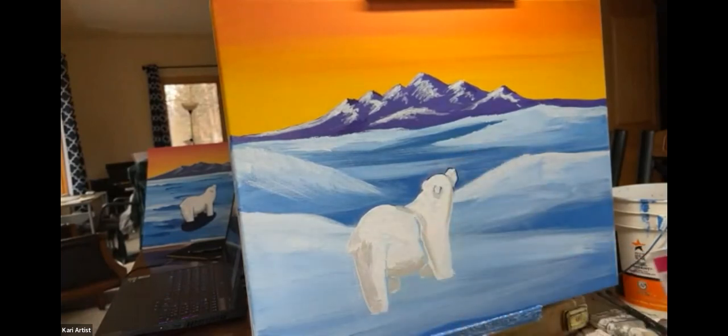And Kari will be painting the National Petroleum Reserve, Alaska, which is adjacent actually to the Arctic Refuge, but it's to the west.